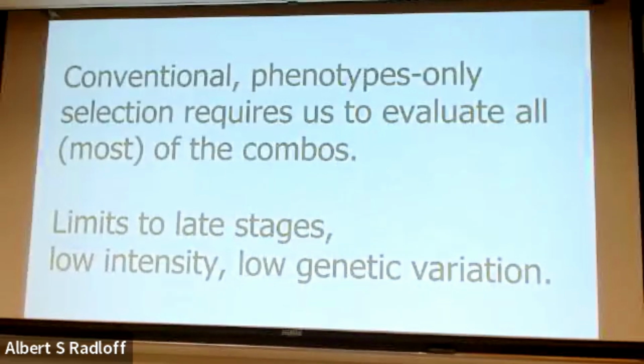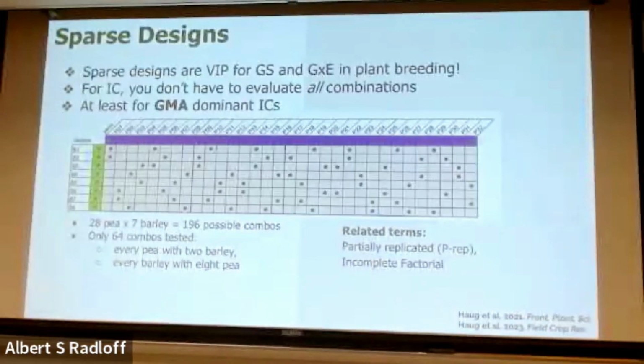So one thing we can do to start to get at this more attractively, that doesn't necessarily involve any genomics or phenomics, is just sparse designs. Sparse designs are already very important in the setup of genomic selection training populations, especially when we're trying to capture genotype by environment interaction. For intercrops, what I'm talking about is that we don't have to evaluate all combos of both germplasms, especially if all we want is the main effect, the general mixing ability component. This is a study from 2021 that had 28 peas and 7 or 8 barleys. So that's 196 combos. I'm sure they had a couple of replicates of each, but they only tested 64 combos. So every pea had 2 barley, and every barley had approximately 8 peas.